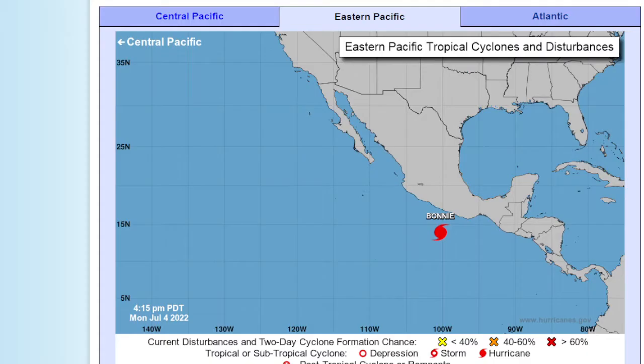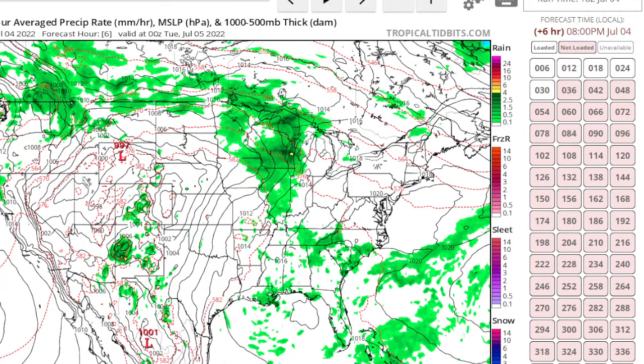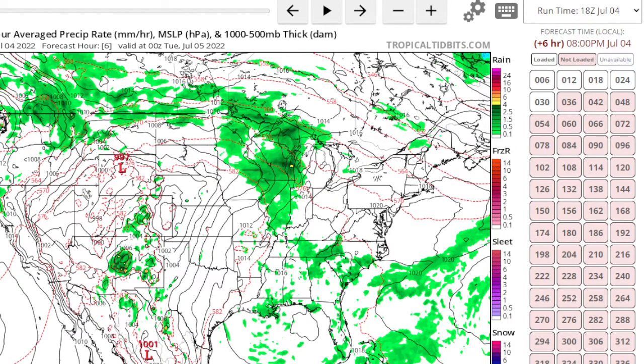Well, unfortunately, we're going to be entering a little bit of an unsettled pattern, courtesy of stalled front syndrome for this week. Yeah, I know. You don't want to hear it after such nice weather.